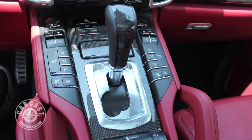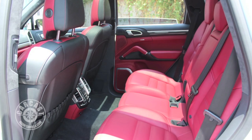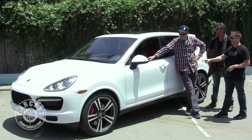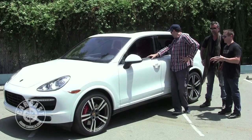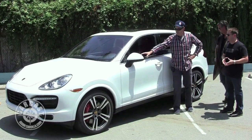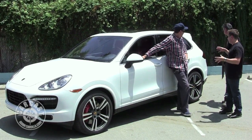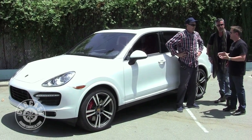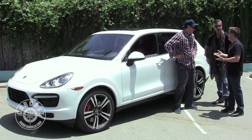They did a great job with that whole center stack coming out of the Panamera when that came out, and then they decided to just run with it across the board. Now, we've had a Cayenne on before, and I know this isn't exactly new, but the previous generation Cayenne was just a little bit bigger all around, and these new ones are anywhere from 500, 600, 700 pounds lighter, depending on the options and stuff like that.